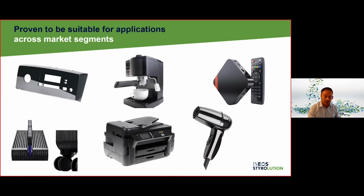Going a bit more into the IT industry application, the Terluran ECO is already used for various housing applications when it comes, for example, to printers, etc. A very important one is, for example, the UL listing that we can provide with our Terluran ECO MR50 as well as the MR70. By the way, with comparable or competitive values against the GP22.